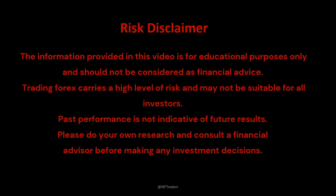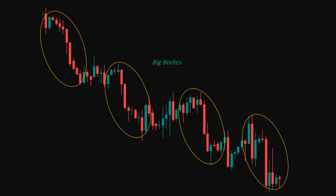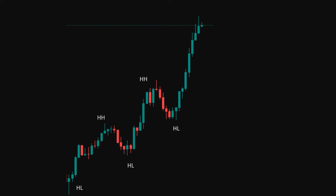The market doesn't just move randomly, it flows in a pattern of impulsive and corrective moves, shaped by the behavior of traders and institutions. Impulsive moves are usually easy to spot. They show strong momentum, often with several candles of the same color, big bodies, and clear distance covered. Corrections or pullbacks, on the other hand, tend to look messy, mixed color candles, lots of wicks, and less overall movement. In a clean trending market, price typically forms higher highs and higher lows, respecting the previous swing points.